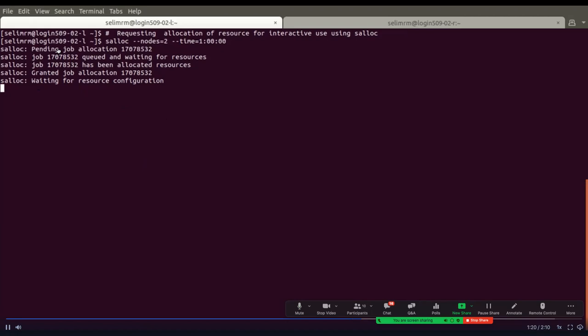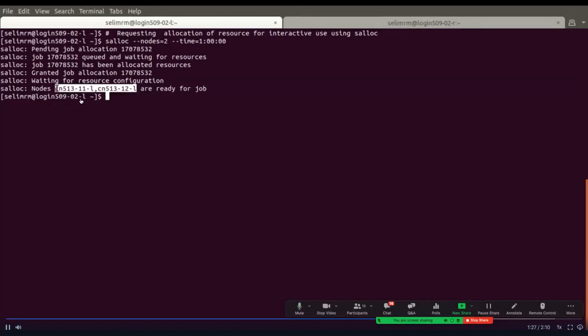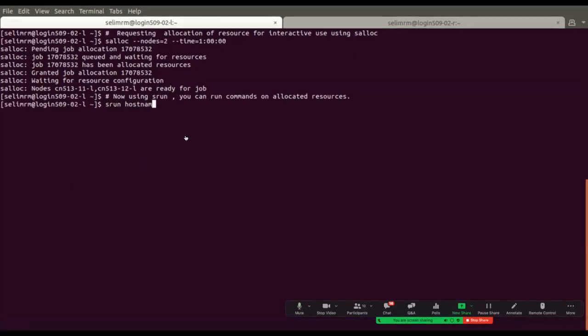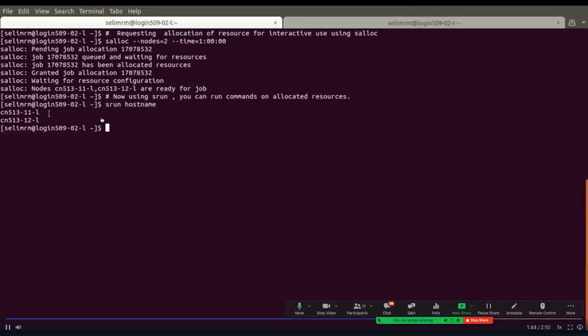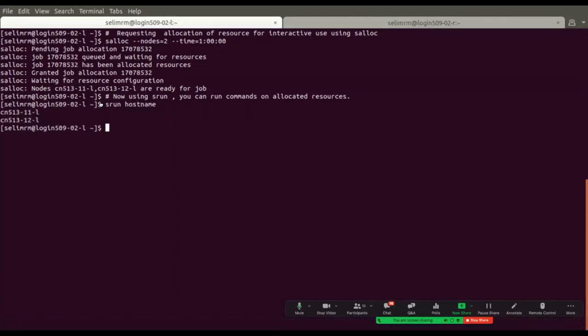But you will see that your machine name will not change, even though the nodes have been allocated, right? Your machine name hasn't changed. So if you ran squeue, you will see that there is a job running called interactive with these nodes. And now you can use srun to actually run on these nodes. So my colleague is running a hostname command there, and it actually outputs that. Yes, you have these nodes available where your application can run if you launch it with srun.